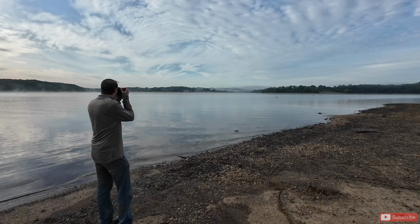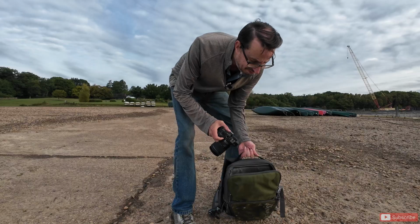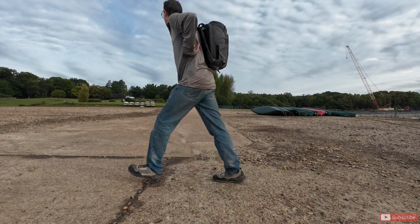The only downside to keeping my camera in a bag when I'm out on location is that it can be a faff, it can be a bit stop-start. Whenever I come across a scene, I have to get the camera back out, take the shot, put the camera away on each occasion.